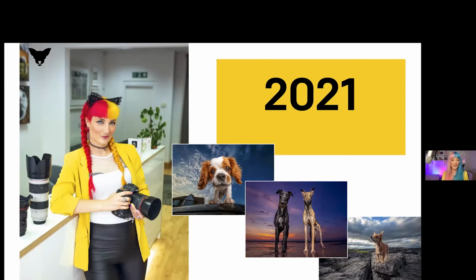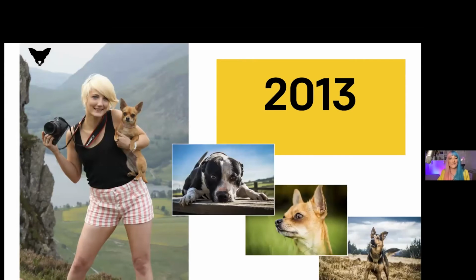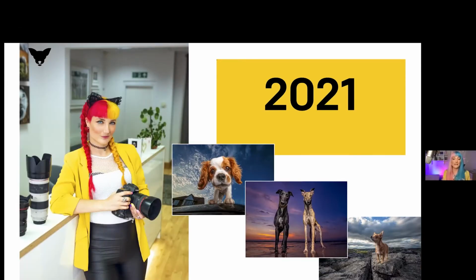And now we have the studio, but I didn't always have that. So go back a couple of slides, and it was just me and my camera and my dog, and I was just out there photographing dogs and making the best of what I had. So if you have something in mind, it's worth realizing that it takes steps to get there.